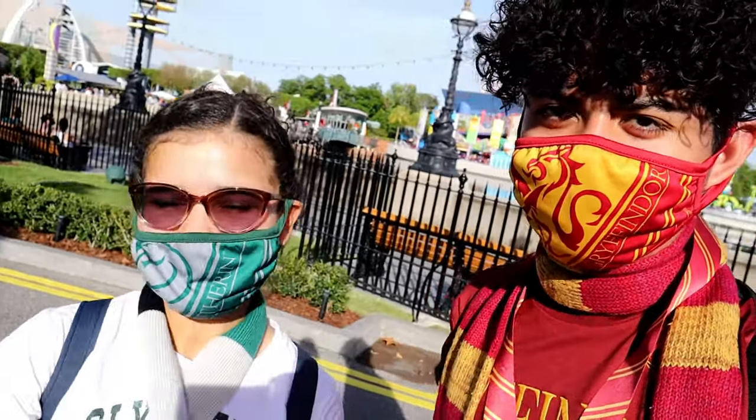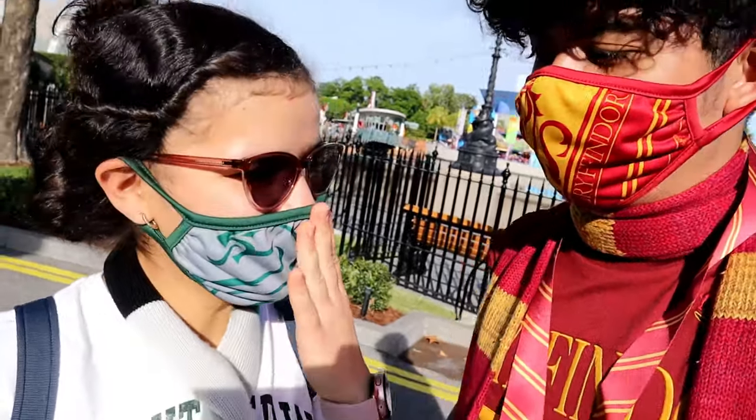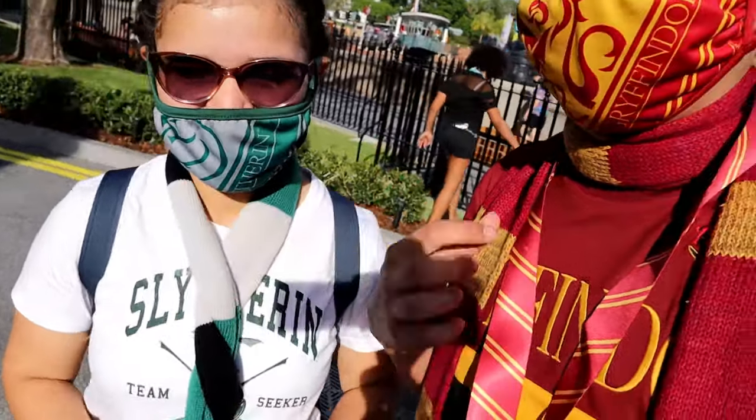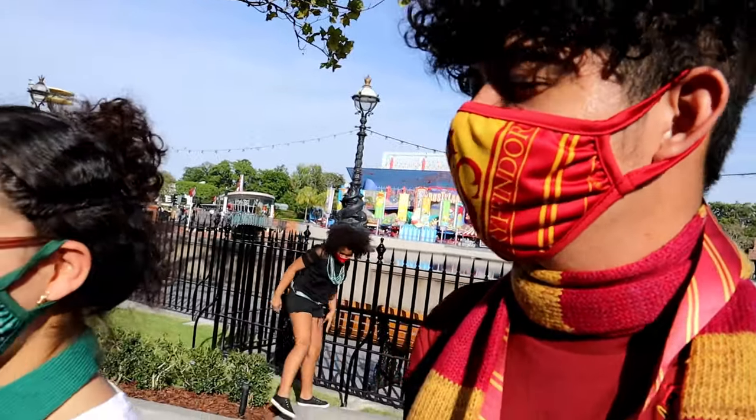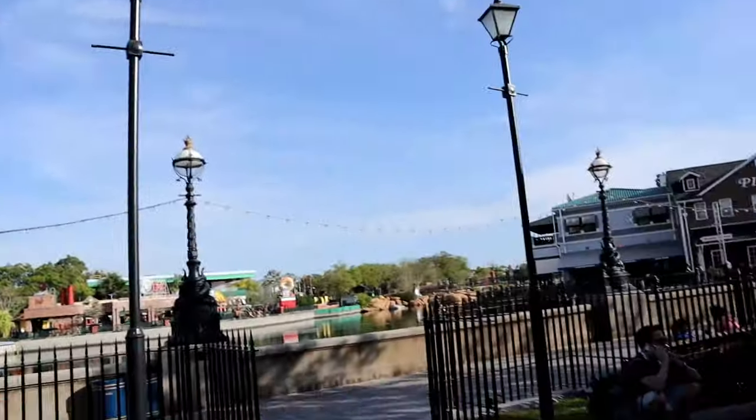What's up, everyone? This is Florida Supreme, and today we're gonna be in the Harry Potter land. We already got our scarves. She's the Slytherin, I'm the Gryffindor, and we are ready to get in. This is the first day of spring, and it is very packed. We're just about to get into Diagon Alley.